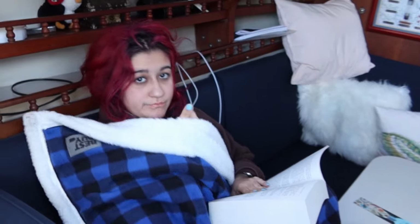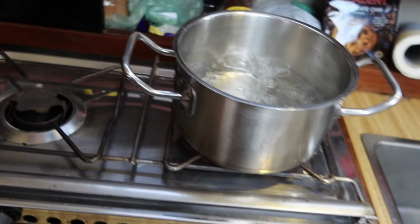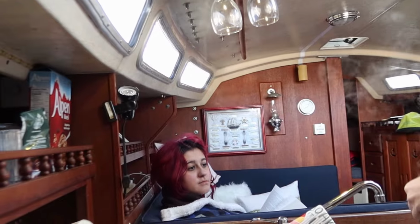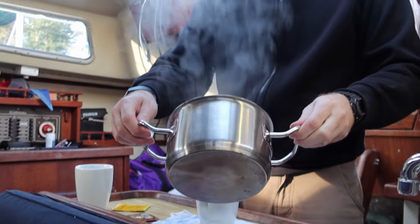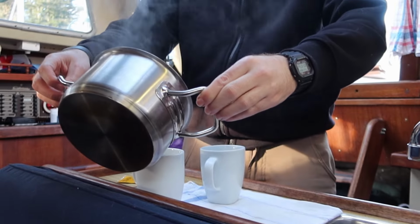Yeah, we definitely have perfectly boiling water. Turning the stove off. Off to 0. Ooh, the amount of steam, because it's so cold outside.